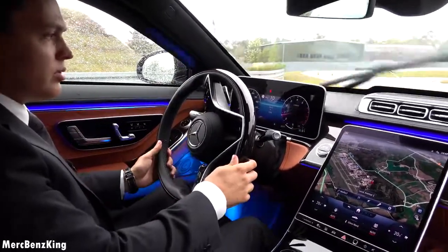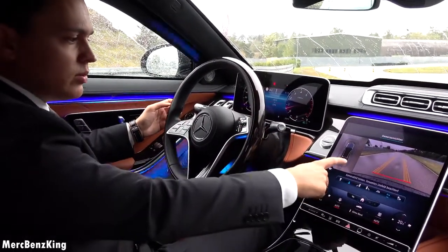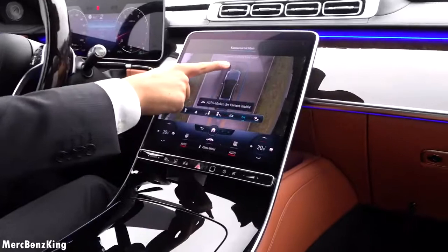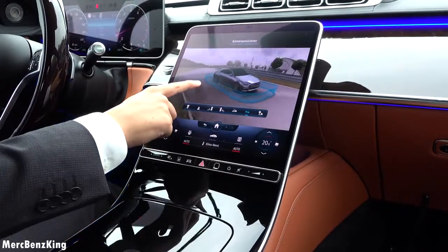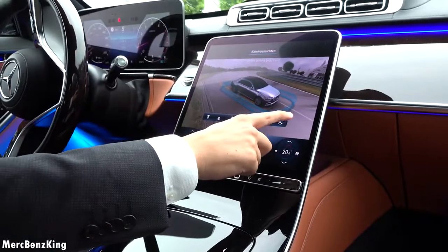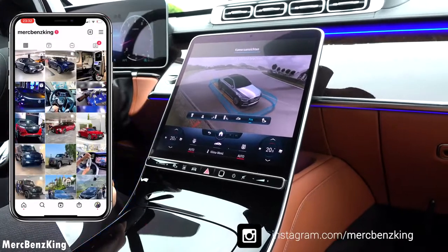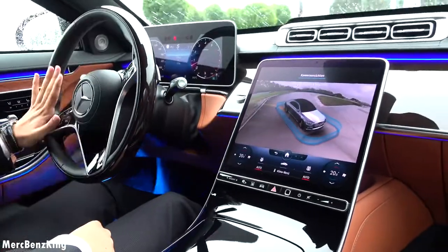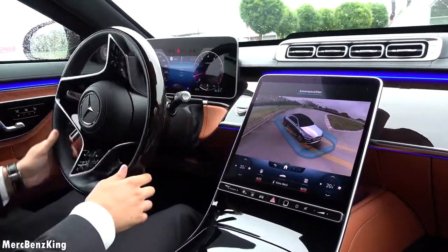So let me take a turn. I will put it in reverse and there you can see the parking camera, which works fully. You can also press the P button for park. And this is the first time for me operating a Guard in this way. And drive again, and let's go.